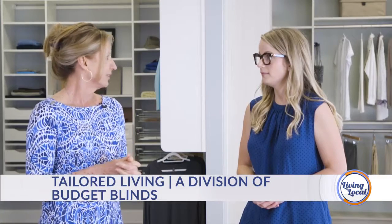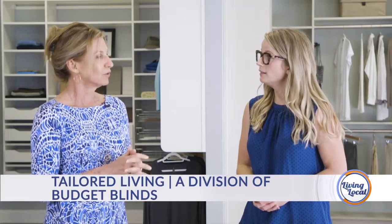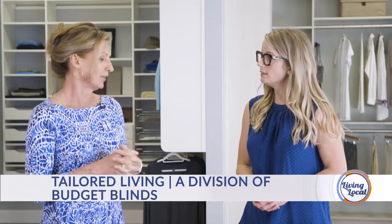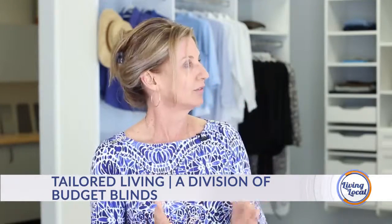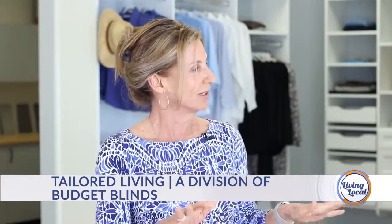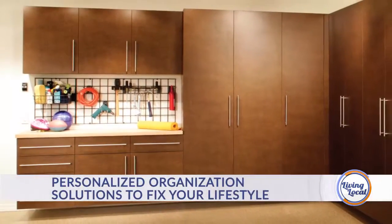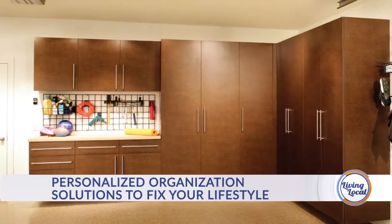The majority of what we do is custom closet design, installation, and organization. Also pantries, entertainment centers, garage organization, some flooring. A big push that I've seen lately is storage areas that are motorized, actually racks that lift up and down, as well as cabinetry in the garage. There's a whole bunch of emphasis on garage organization and what to do with that two-car garage and what you're going to put in it, and I can help with that.